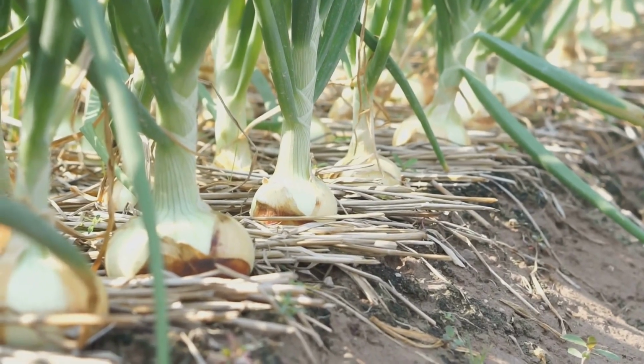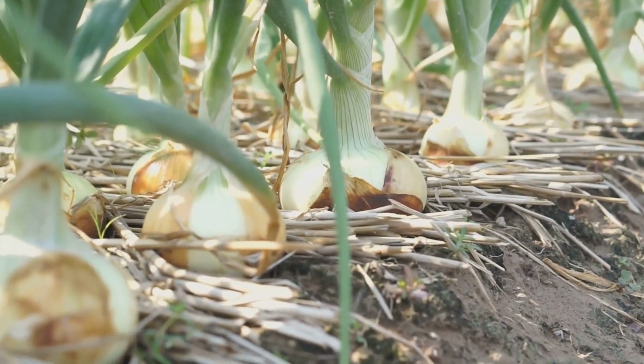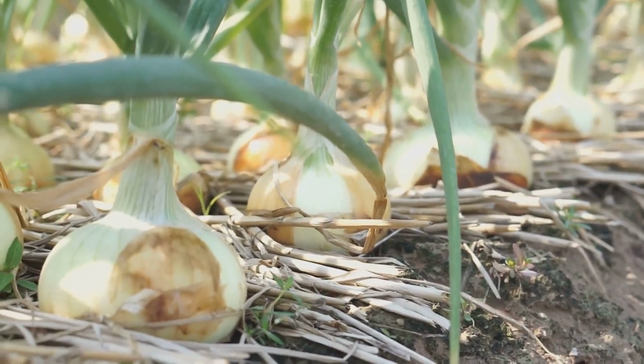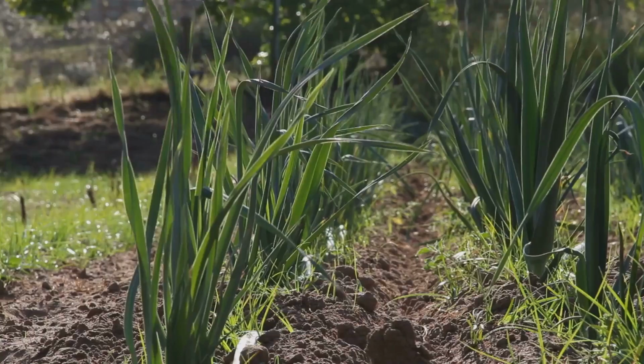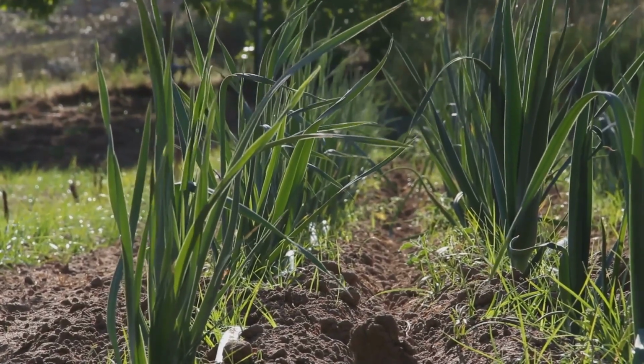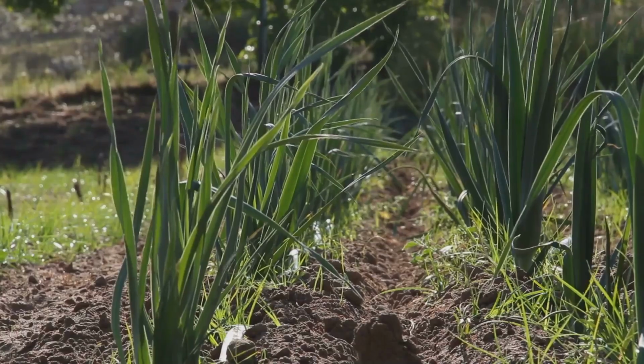Onions prefer cooler temperatures, ideally between 40 to 70 degrees Fahrenheit, making spring and fall ideal times to grow them. This makes them versatile for different climates. Choose a spot in your garden that gets at least 6 hours of direct sunlight each day. Sunlight is crucial for their growth and development.